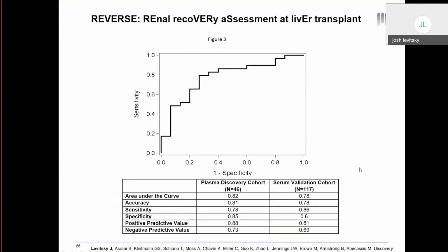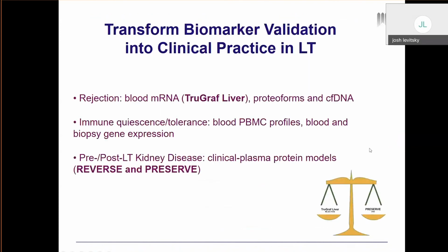And so, of course, that was just our Northwestern patients, but we also paired up with Baylor and did the same thing. We looked at their cohort in serum, and we were also able to validate this test, which is called the REVERSE test, or renal recovery assessment at liver transplant. So it's a model rather than a test. So it has these two proteins, age and diabetes. You can see here that this was also quite predictive in a separate validation cohort.